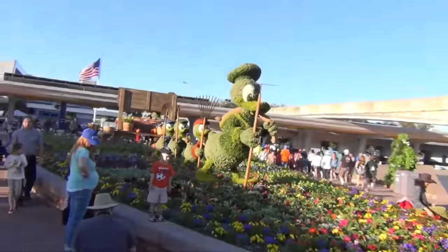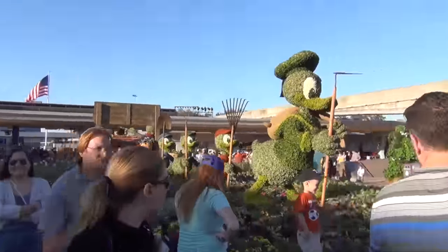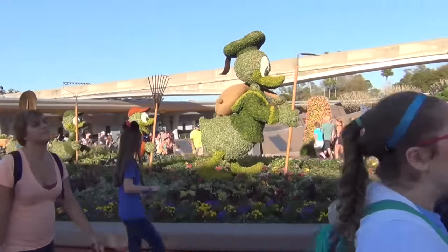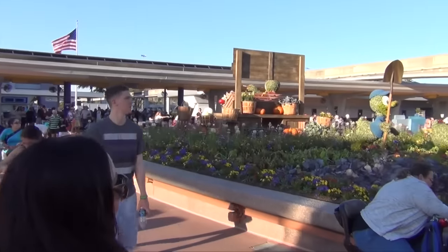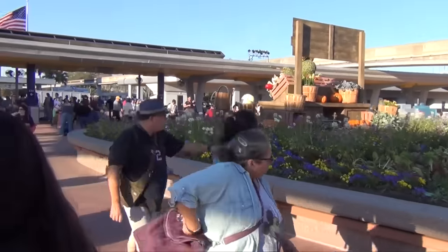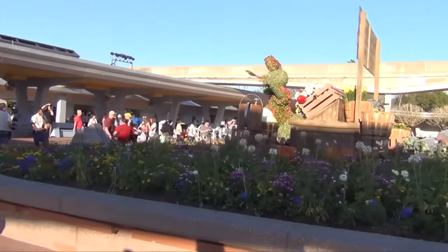Off property yet. So we are heading out. We didn't get these coming in. So it's a whole farming theme this year for Flower and Garden. We got Donald, Huey, Dewey, and Louie. And on the other side is Minnie Mouse. It's Daisy Duck. It's Daisy! There she is.